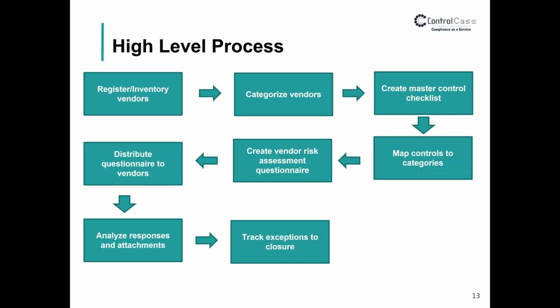From there, you got to be able to create a method to send and evaluate the data from vendors, whether it's through a questionnaire or some other means. You got to get that data from vendors. You got to evaluate the vendors, and then you got to track any exceptions that you find to closure. So this is the commonality that exists out there in any vendor management program, and you want to ensure that, if you had to go through tactically the 7 or 8 different steps that everyone has to do for vendor management, whether you have an electronic platform to do it or not, these would be good 8 steps to do it.